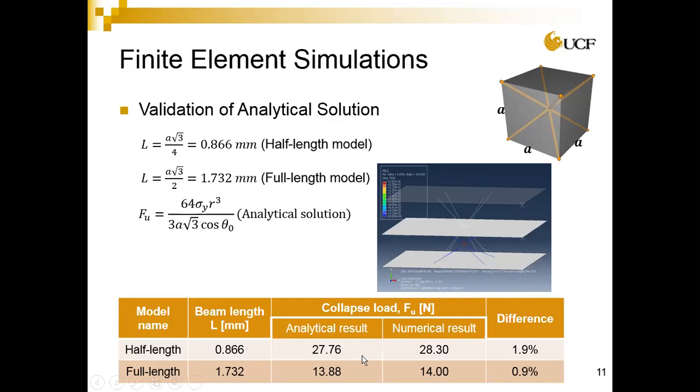The table at the bottom compares analytical and finite element results of the half-length single lattice model and full-length single lattice model. As can be seen from the table, the difference between analytical and finite element results decreases as the beam length increases. This is an expected outcome as the analytical model is based on beam model. In other words, the analytical model would provide more accurate and reliable results when the beam length is much larger compared to cross-section diameter. Please also note that collapse load in numerical simulation corresponds to the maximum force experienced during simulation.